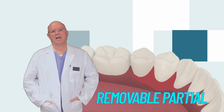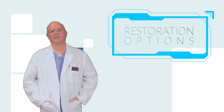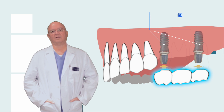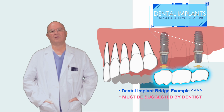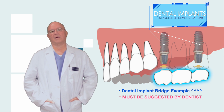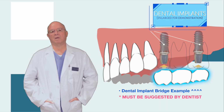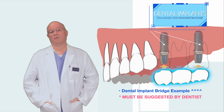But nowadays, as part of the restorations that dentists should be able to do, is to replace that tooth that you might be missing, or several teeth that you might be missing, with dental implants. Dental implants need to be suggested by your dentist. If it is not suggested as a way to replace a tooth or teeth that you might be missing, you're probably not in the right dental office. Even if the dentist doesn't do the implant, he or she must give you the option of considering a dental implant to replace the tooth or teeth.